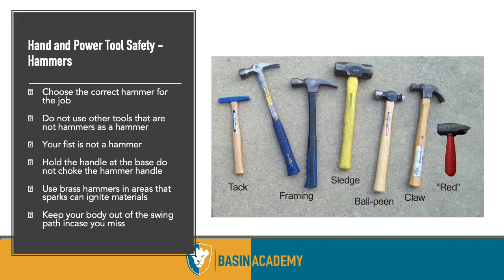We want to make sure we're holding the handle at the base of the hammer. We don't want to choke it. Depending on the amount of force that we're putting in, brass hammers are required where there's potential for spark. So we don't want to use a steel hammer. Steel against steel can cause spark, and against other metals, so brass prevents that from happening. It will dent before it will spark, right? And also keep your body and other people out of the swing radius when you're swinging a hammer, especially if you're swinging it very hard.